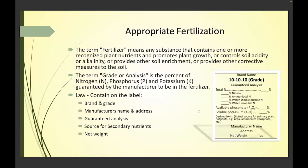It will also have to have the manufacturer's name and their address on the bag to know where it was made, where it came from, the guaranteed analysis, and what the secondary nutrients are, which are what they call the micros, and then the actual weight of that bag. They typically only ever come in two weights, either 40 or 50 pounds. The NPK numbers are the percentage of the product contained within that bag. So the higher the number of the NPK, the better grade the product is going to be.